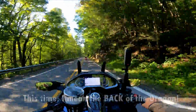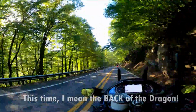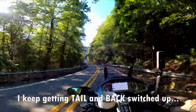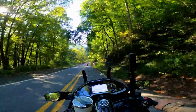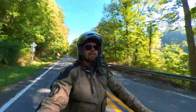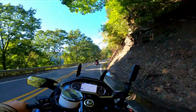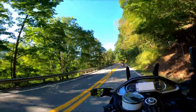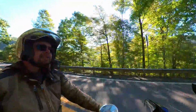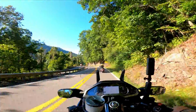Whereas here on the back of the dragon, you can kind of leisurely ride at your own pace. The twists and the turns aren't so sudden or severe that you have to ride very technically. It's just fun. It's just nice. And it does afford you time to look around and enjoy the scenery too. For me, it's just a better riding road. And by better, I mean more fun, I guess.